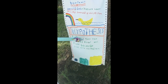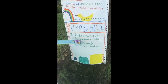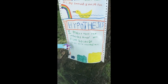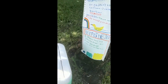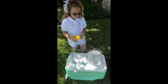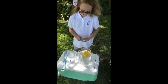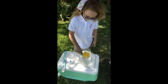My hypothesis was, I predict that the largest big block will float because it has more trapped air. Okay, so this is the big block and it floats good. So I noticed that you can't put it like that because it'll sink. So you have to put it like that.